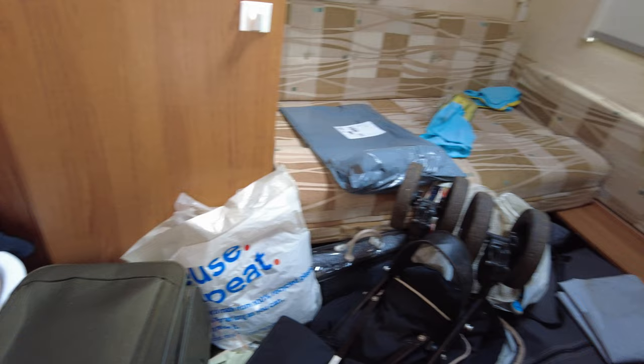So yeah, that is absolutely rammed with everything we need, because we're going there for 4 nights, 5 days. So hopefully, nice. Weather's good at the moment.